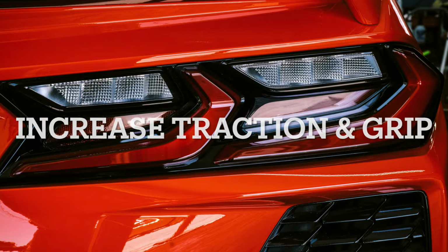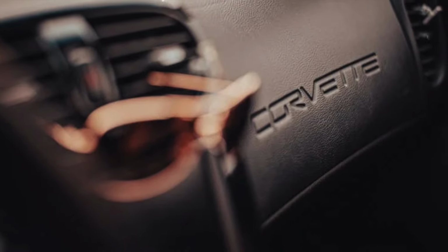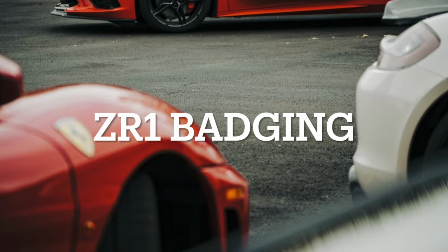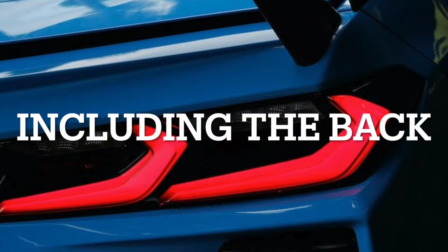We can expect even firmer and stiffer suspension than the Corvette Z06 and the Corvette Stingray. The final addition we can expect would be ZR1 badging, exactly like the C7 ZR1, and for it to be everywhere, including the back where the Corvette script would usually go.